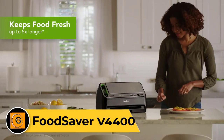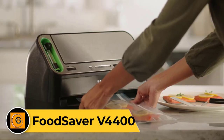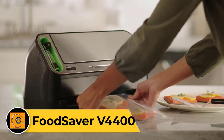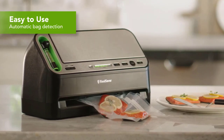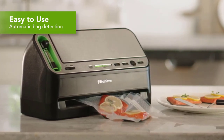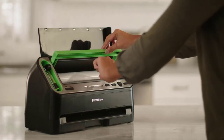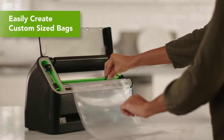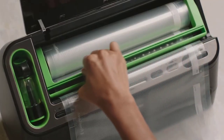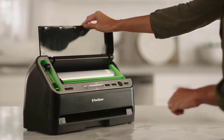FoodSaver V4400. The FoodSaver V4400 is a partially automated sealing machine with the convenience of a built-in bag roll and cutter. So you only need to get the machine out, plug it in, and you are ready to go. The unit has a robust motor capable of sealing 30 or more bags in a row without overheating to keep things rolling. The unit is easy to clean up when the sealing is complete due to its removable drip tray that catches liquids extracted from the bags.